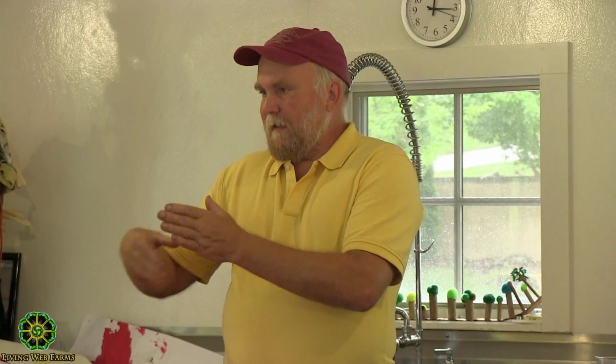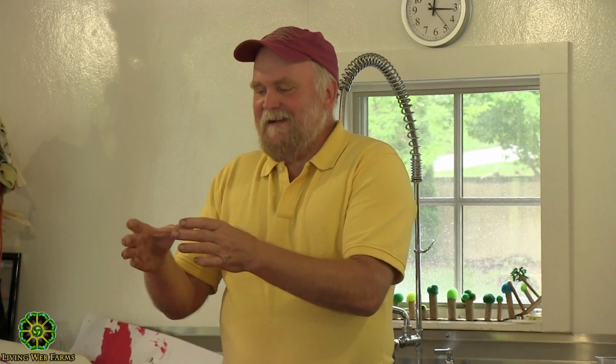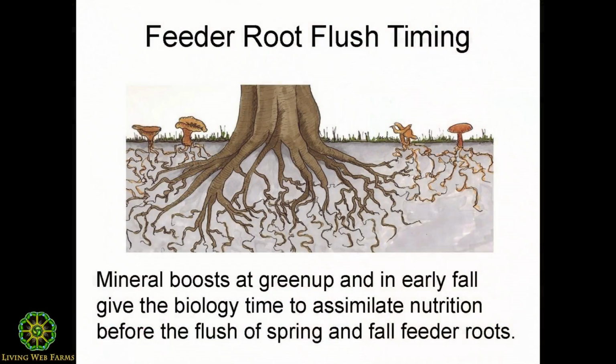Similarly, we'll get to talking about lime and calcium in a minute. If I want to add something to boost calcium, or I want to add something like azomite clay, not through the compost, but directly to a tree, I'm going to do that usually in late July, early August. I'm not as busy with some of the other parts of the orchard then, but it's because I'm just preceding the fall feeder root flush. Again, it's all about when do I apply this? Well, it ties totally to the feeder roots. When are things going to be taken up?